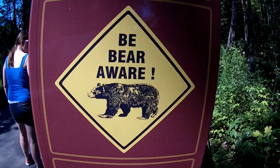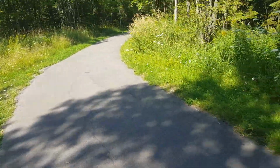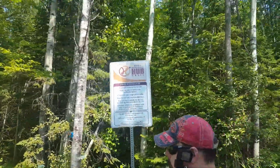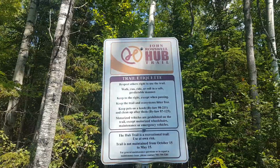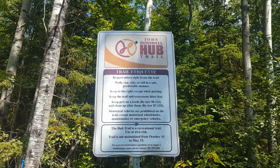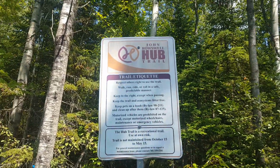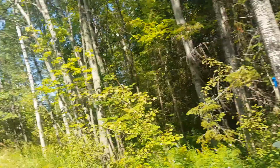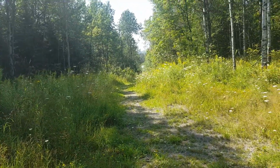But I'm gonna show you guys something that is actually a little bit scary. So this is the John Roswell Hub Trail, as on that sign there. As some of you may know, the Hub Trail was named after one of our former mayors. Mayor John Roswell passed away a couple of years ago. And if you have a look over there, and down this trail here, second line is down there.